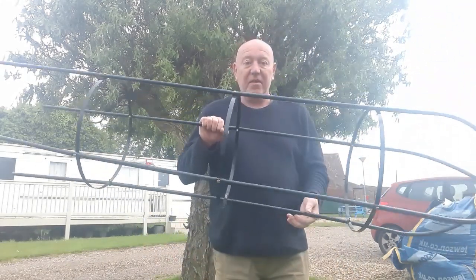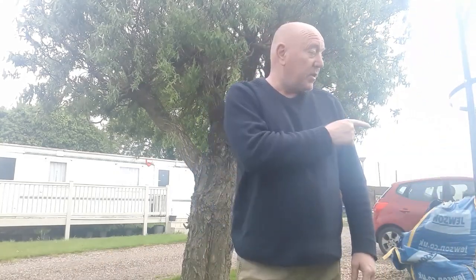Well, I knew it wasn't going to last forever. We've got some rain back, although that wind has now dropped a little. I've spent this morning putting another one of these together, an obelisk for growing things up. And the reason I put this one together this morning is for a container just over here. I'll show you what it is.